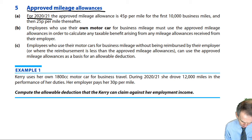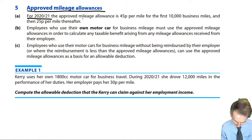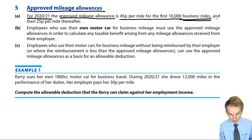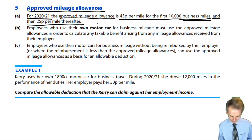For our tax year 2021, and they have been these levels for many, many years, the approved mileage allowance is 45 pence per mile for the first 10,000 business miles, and we're back to what do we mean by business miles, and then 25 pence per mile thereafter.